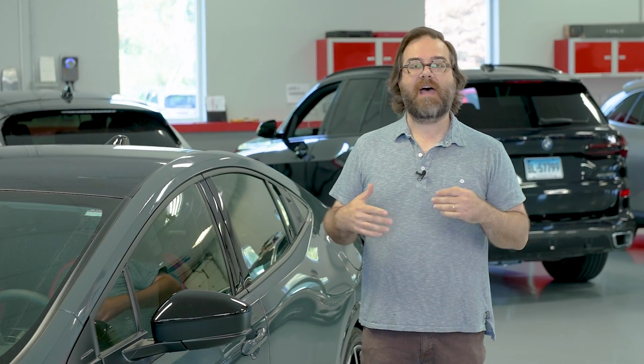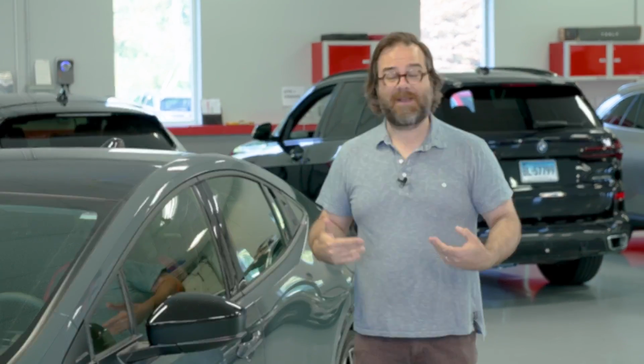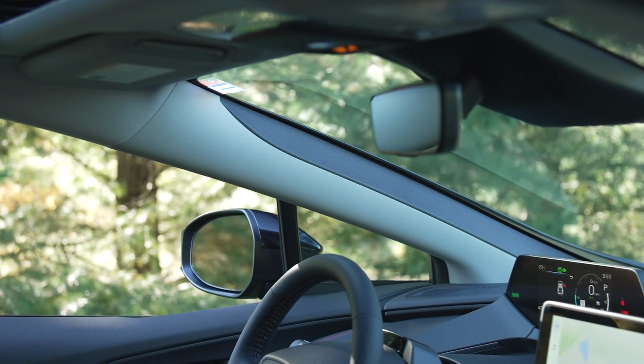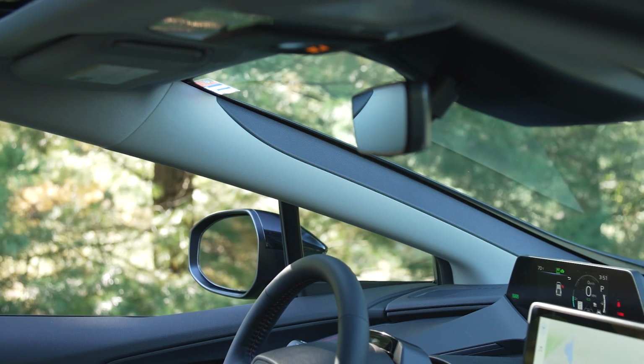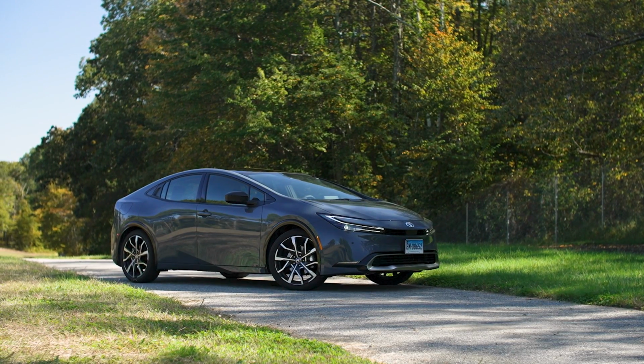Now, we are going to do all sorts of measurements, and we're going to have our whole team of drivers get in this car and tell us how they feel about it. But I feel cramped and hemmed in this car, and I never felt that way in the Prius before. So I do feel like that design is a little bit of a step backward.